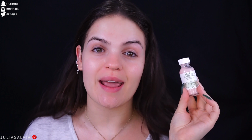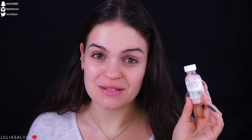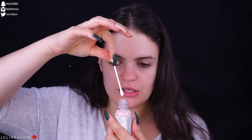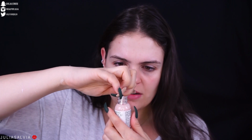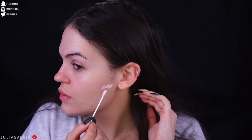I've been wanting to try this product for so long, like years, ever since I worked at Ulta, which is so long ago. And I just never got the chance to try it, never got the chance to buy anything from Badescu. So here we are. Okay, so you're just supposed to stick it right in, all the way to the bottom. And we're just gonna place it wherever we think we need it.